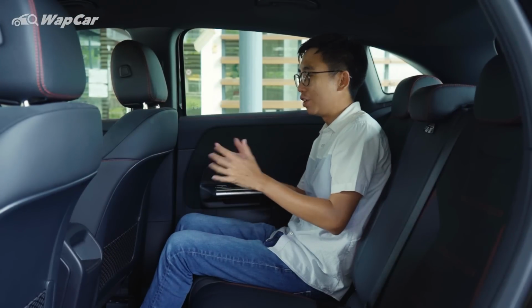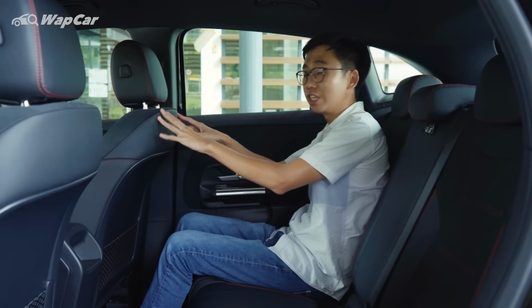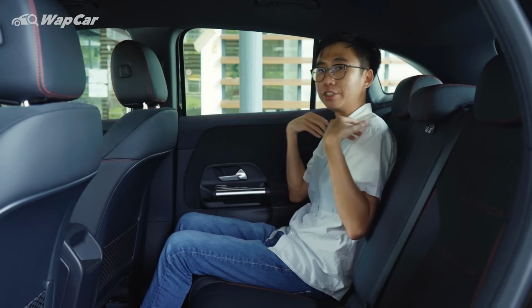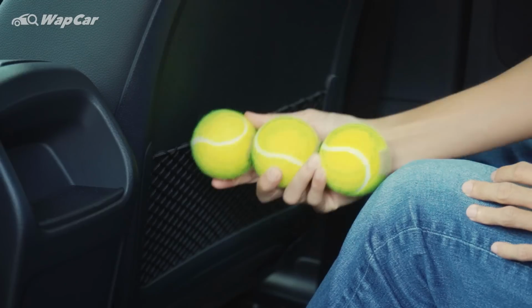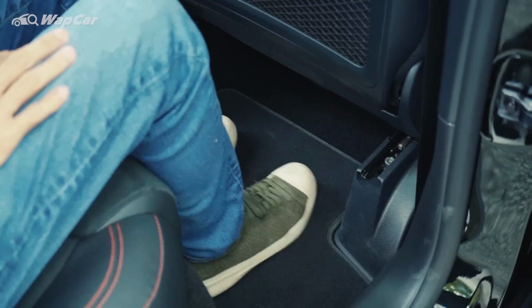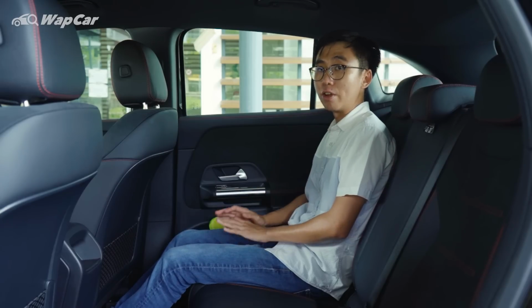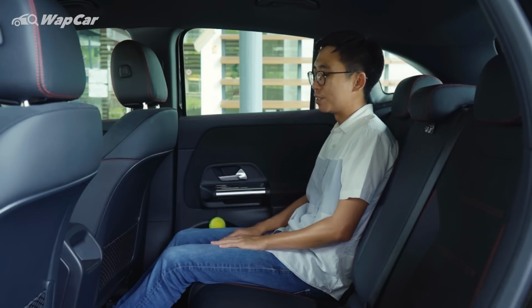Mercedes-Benz have claimed that they freed up more knee room in the rear cabin of the GLA, and it clearly shows. I have the front seat adjusted to my usual driving position, and I'm 175 cm tall. Three tennis balls worth of knee room. I have zero complaints. Space in the footwell, aplenty. I'm able to comfortably slot my feet underneath the front seat for a much more comfortable and relaxed seating position.